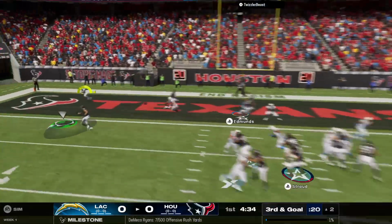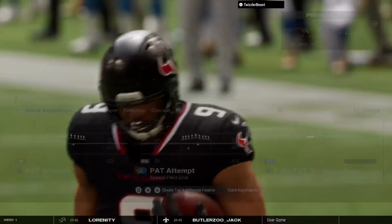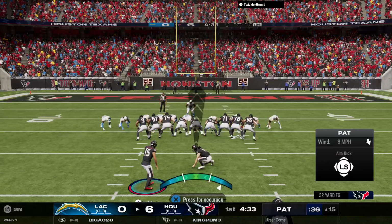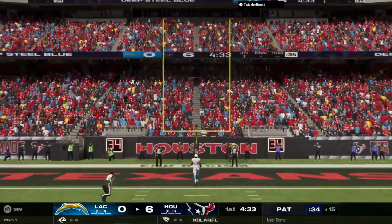Back to throw. Stroud. Cut near the goal line. Touchdown, Houston! So a touchdown on the board for Brock as they start this game off a perfect 1-for-1 offensively. Yeah, I'm going to call that scripting for success right there. Can't do it much better than that.